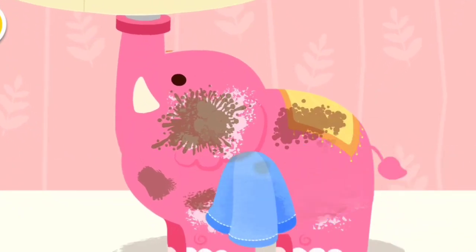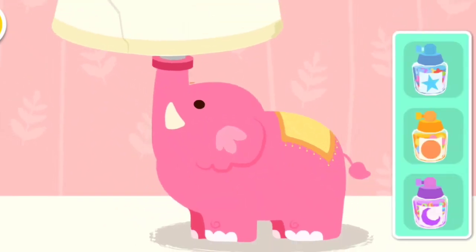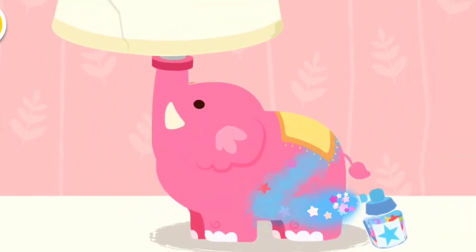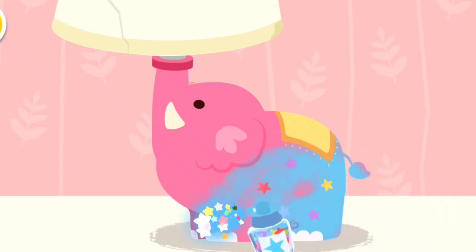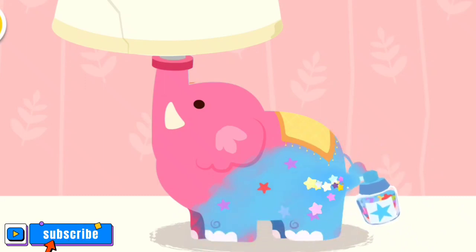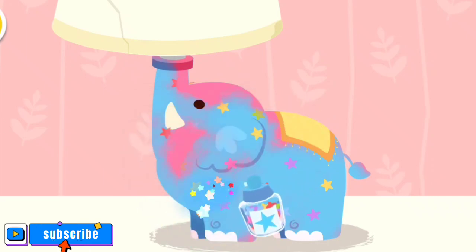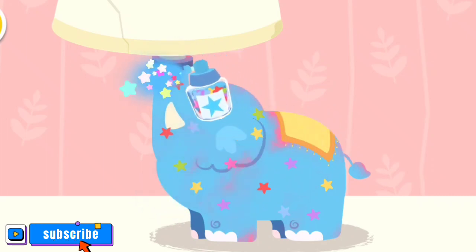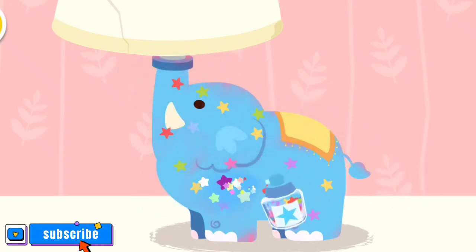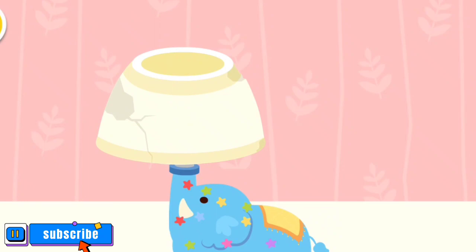The table lamp is so dirty. Let's wipe the stains clean first. Spray the lamp with a new pretty color. The lampshade is broken. Let's replace it with a new one.